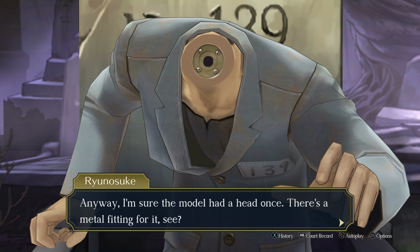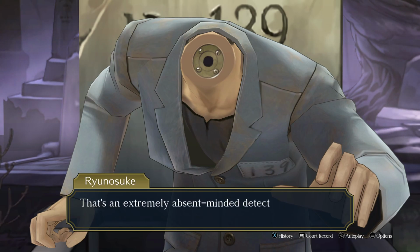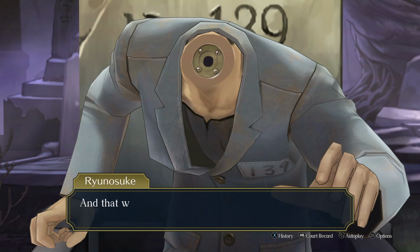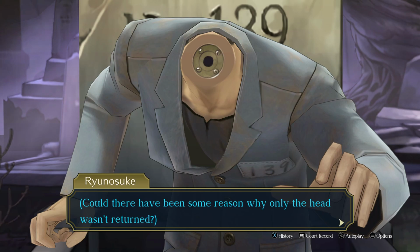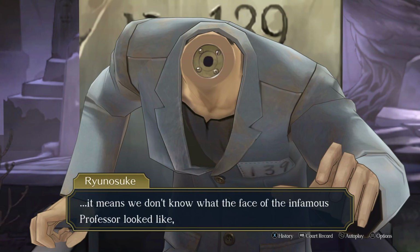There's a metal fitting for it, see? Then perhaps Mr. Sholmes absent-mindedly forgot to reattach it. It's an extremely absent-minded detective you're describing, isn't it? Or perhaps the thief absent-mindedly forgot to include the head when he or she returned it to the museum. That would be an extremely absent-minded thief. Would there have been some reason why only the head wasn't returned? Well, whatever the reason, it means we don't know what the face of the infamous professor looked like, do we?